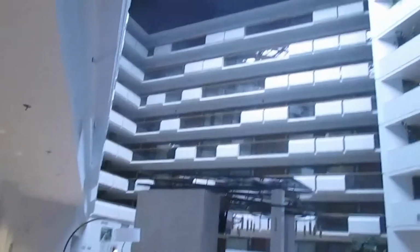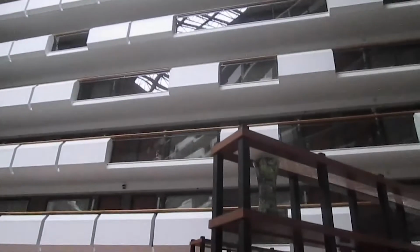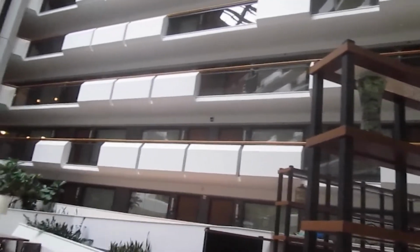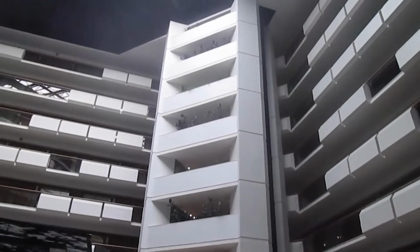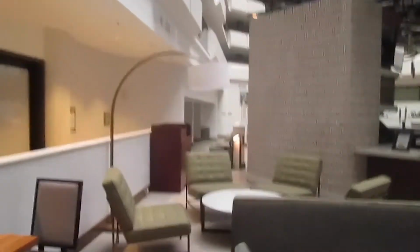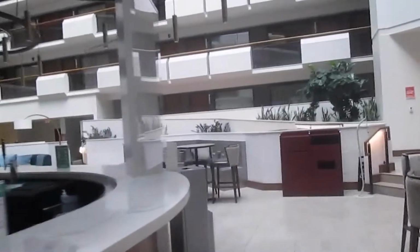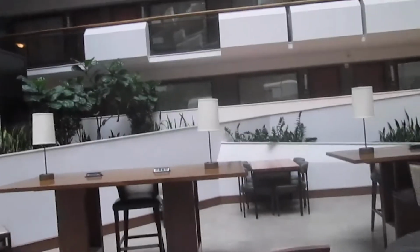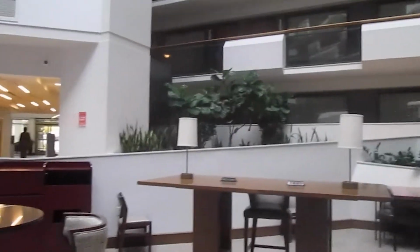Now get a view of this atrium from the breakfast area. TJ Elevator fan, what do you think about this hotel atrium? It's a shame that most of the facilities on the bottom floor are closed, but hopefully when the pandemic's over, I'll come back here and do a much more in-depth tour.